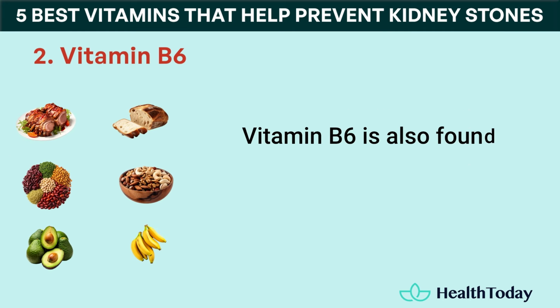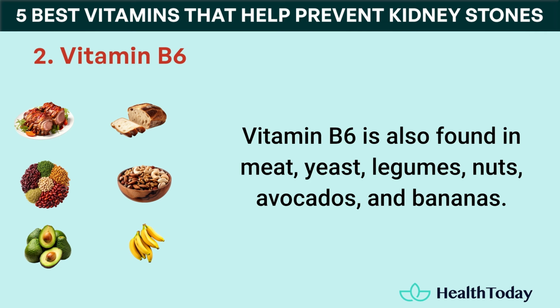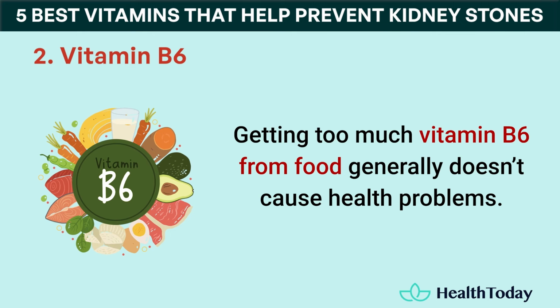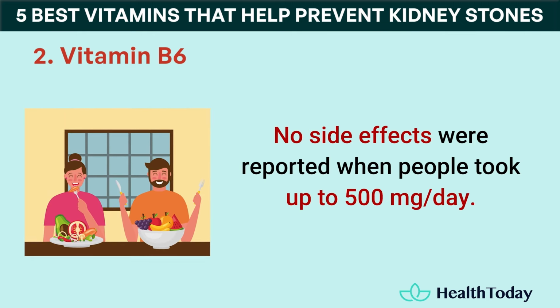Vitamin B6 is also found in meat, yeast, legumes, nuts, avocados, and bananas. Getting too much vitamin B6 from food generally doesn't cause health problems. No side effects were reported when people took up to 500 milligrams per day.